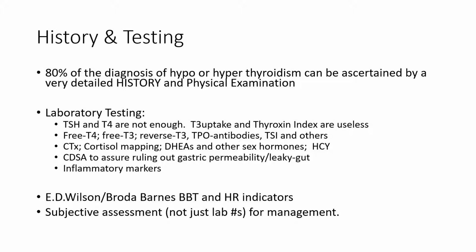A CDSA, comprehensive diagnostic stool analysis, is also a way to ensure that the gut is working correctly and there's no gastric permeability issues. And I round it off with measuring several inflammatory markers. We can also look at what Dr. E. Dennis Wilson and Dr. Broda Barnes have done in their research using basal body temperature and heart rate indicators for assessment and management of hypothyroidism. And the subjective assessment, listening to our patients, not just getting hung up with lab values for the management of hypothyroidism.